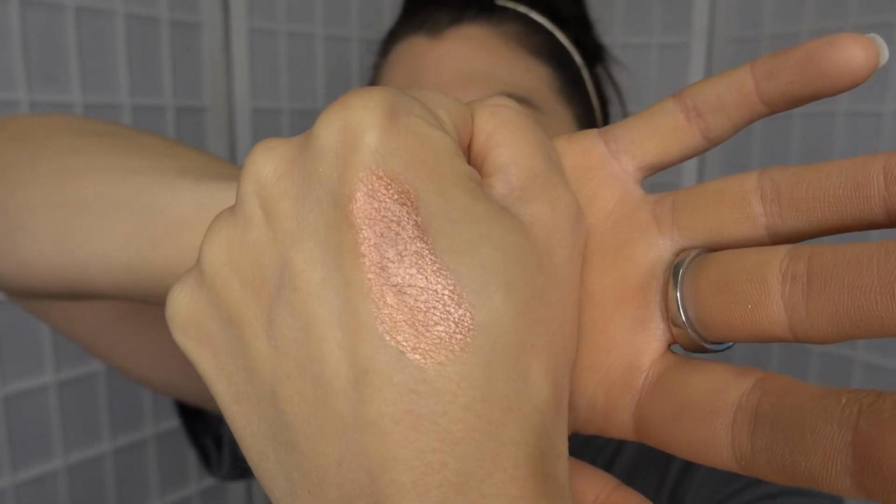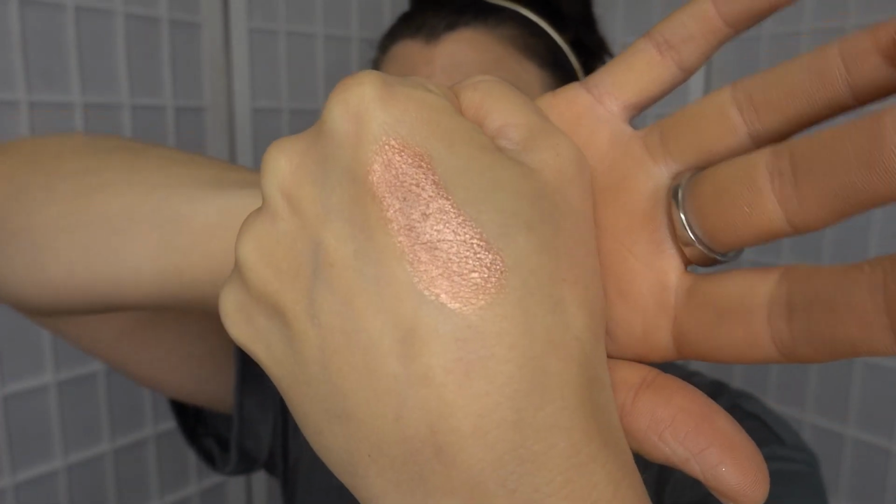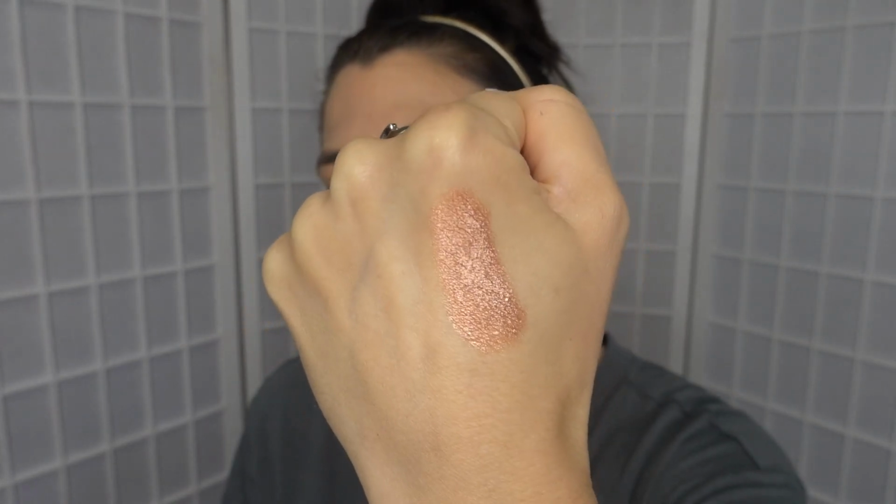Now, it does disappear slightly on me after a certain period of time, but it lasts for a long time, I will say that. And I'm keen to try it over an eyeshadow primer just to see how it lasts. But I think it's beautiful and I love layering other things on top of it. It's also very cooling. It feels very cool. I haven't really decided what I want to slap on my face today yet, but we'll make a decision soon. So I got that one.